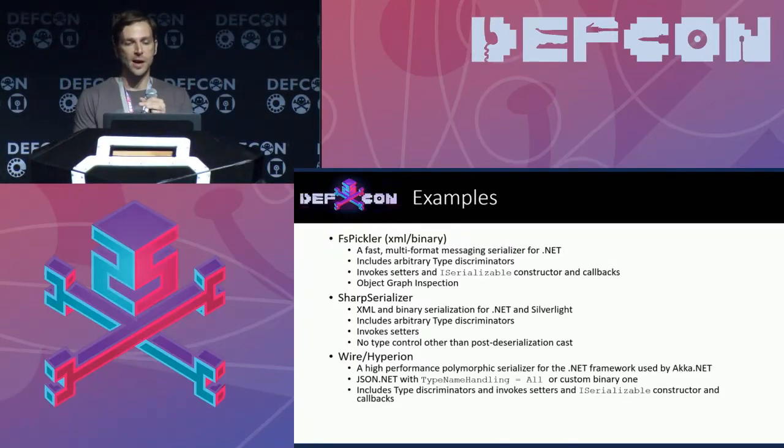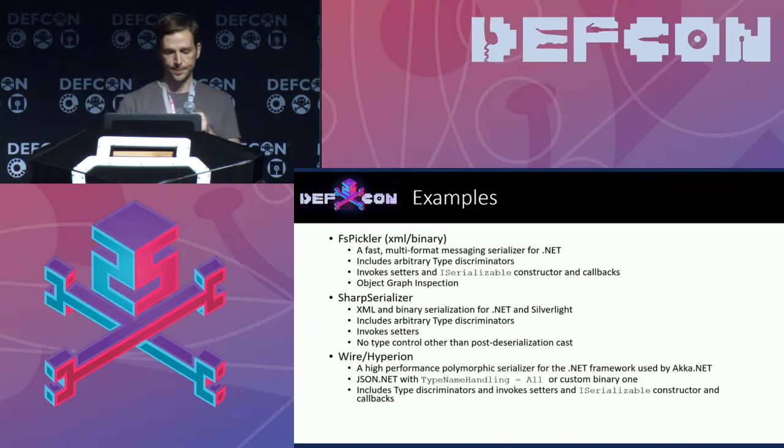Also, we have Wire, which is now known as Hyperion. That is the serializer for Akka.NET. If you're familiar with the Scala or Java version of the library, it's a framework for concurrency based on actors. So you have different actors exchanging messages. And these messages were serialized with JSON.NET using the TypeNameHandling setting equal to All, so it was vulnerable. But then they replaced this JSON.NET serializer with Hyperion, that is their custom serializer. And this Hyperion includes type discriminators, invokes setters, and performs no type control. So again, it's another vulnerable library.